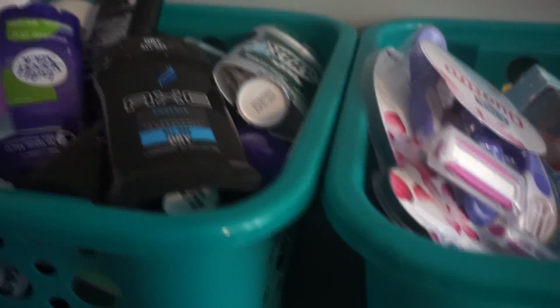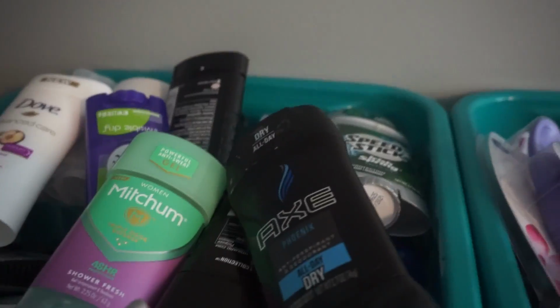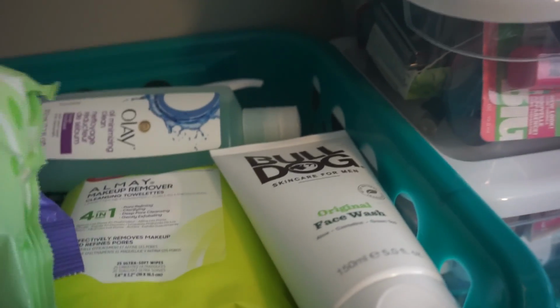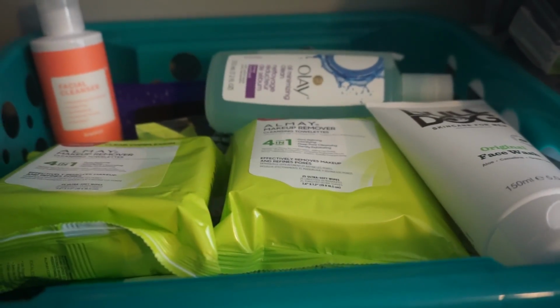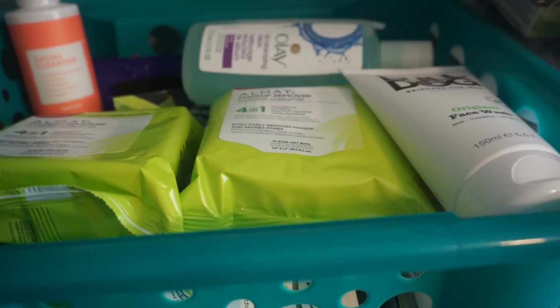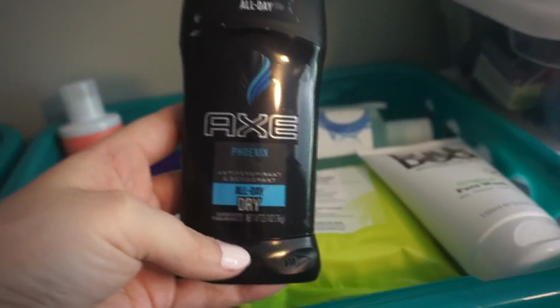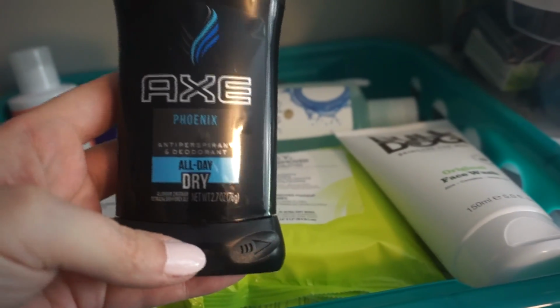Now check this out. This is all deodorant here. Just a ton of deodorant. We have more razors. And then here is just like a facial care bin. I gave away so much facial care. You know, there's certain items that people like, and the women like facial care and makeup and body wash. And then the men are always, my husband has a couple of friends at work and they'll be like, can your wife get together some Axe items?